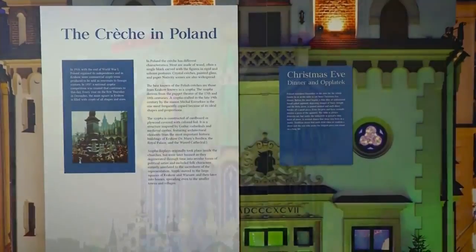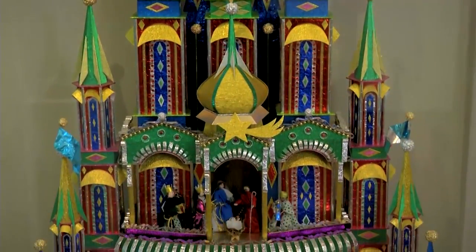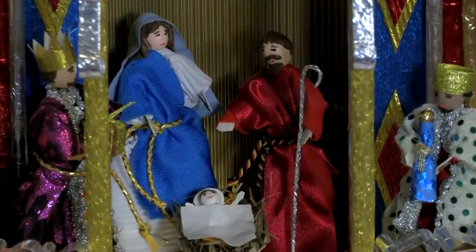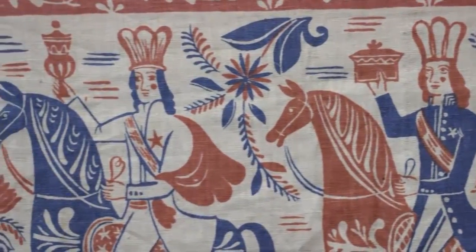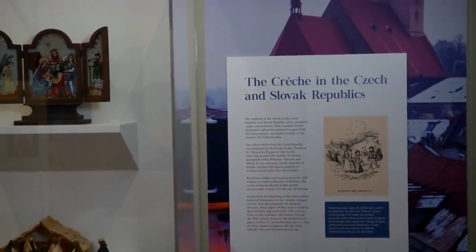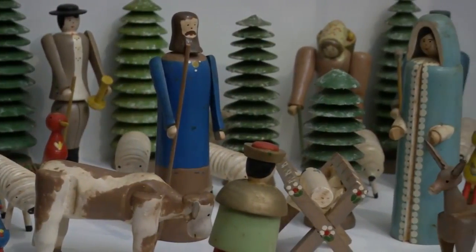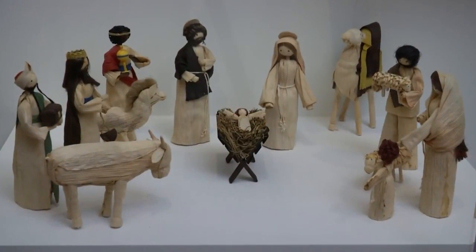From Poland, Krakow in particular, came a distinctive style of crèche known as the szopka, based on the art of puppetry from the 17th and 18th centuries. In Slovenia, crèches date back to the mid-1600s, when families would set aside a sacred corner in their living rooms to display their crèches. Over in the Czech and Slovak republics, the crèche is a widespread art form, many handcrafted and carved from wood, others made from paper, but all beautiful and distinctive in their own right.